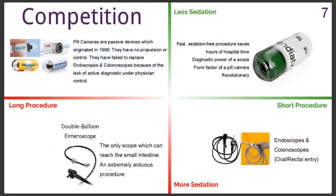We're competing with passive pill cameras, which just passively move through your body, and we're also competing with traditional endoscopes and colonoscopes. Our goal with Endiatx is basically to put all of the therapeutic and even diagnostic power of an endoscope or a colonoscope into that pill camera form. This gives you a fast, sedation-free procedure.